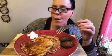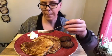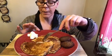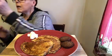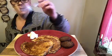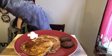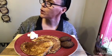You guys, this tastes like French toast. This is like the bomb. Take a bite. This is the bomb. Like, I'm not even joking. Here, get some syrup. It tastes like French toast. Okay. Oh, sorry. It tastes like French toast.